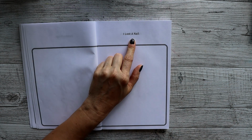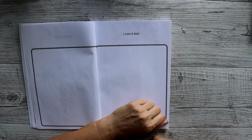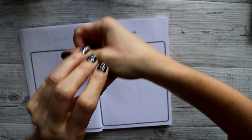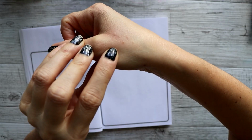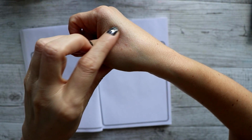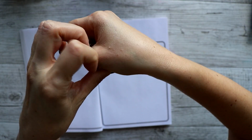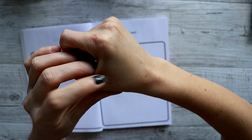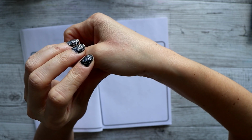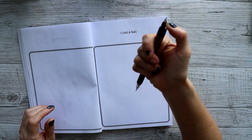There we go. I lost a nail. What? Ow, I've been bitten by something. See that? I have no idea. It's just flared up in the last 20 minutes and I've been scratching crazy. I think it's sand flies, but I do get that from time to time. Anyway, all right. I lost a nail.